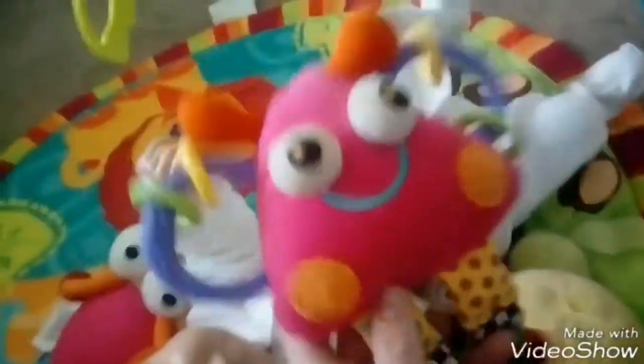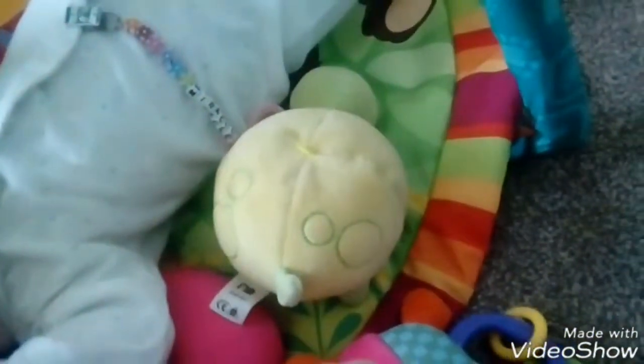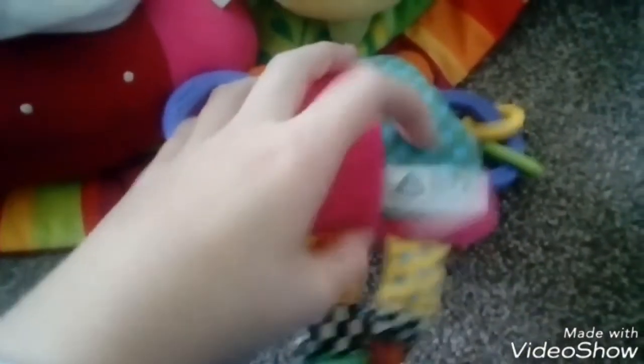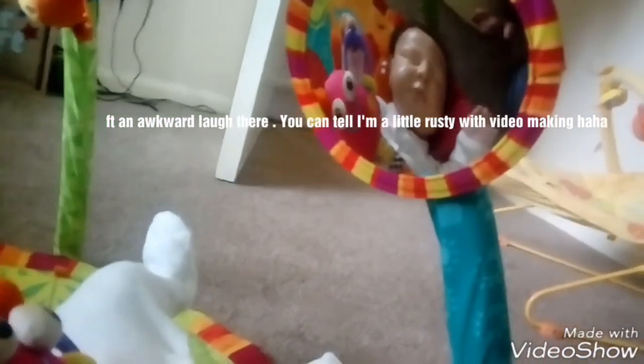This little toy, it's got a bunny face, and that might be its actual name, I'm not sure. So I'm going to call it that anyway. Let's see if it responds to its name. And she's just looking at herself in the mirror. You've just seen my hand, hello!